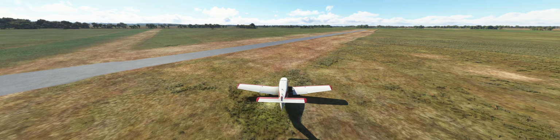I hope you all enjoy the flight as we head over the second biggest city in Victoria to our destination of Avalon Airport.